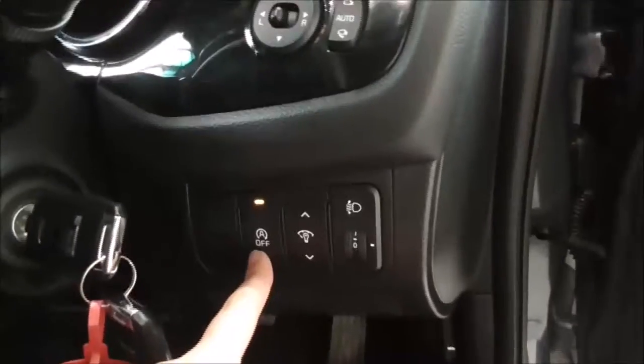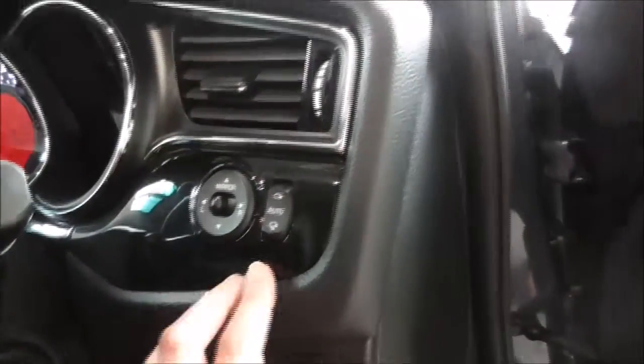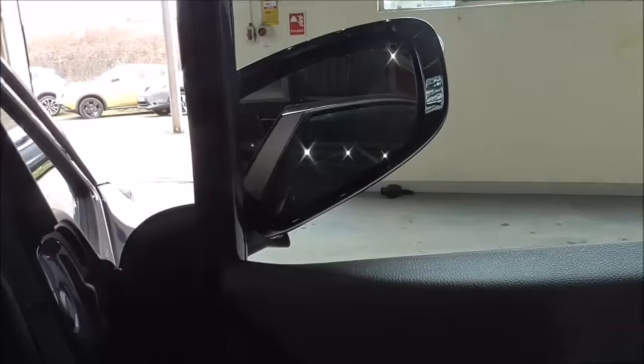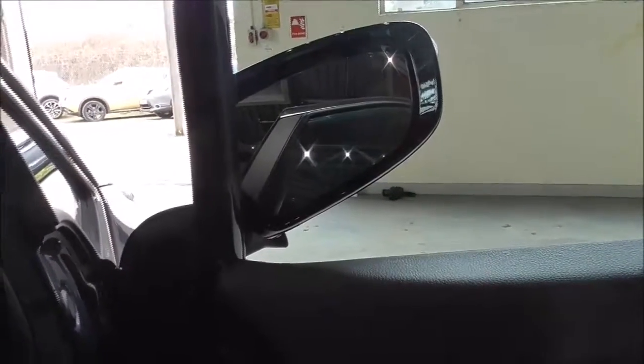Now moving on inside the vehicle. You have your stop and start, which is very economical when you're stuck in traffic or stationary. And just up above you have your electric mirror adjustments. By pressing this button here, your mirrors automatically fold in, which is very convenient when you're trying to get into smaller and tight spaces, and especially if you're parking on the side of the road.